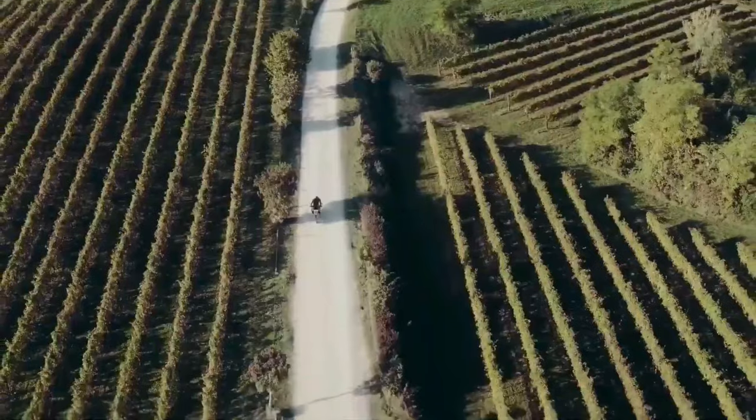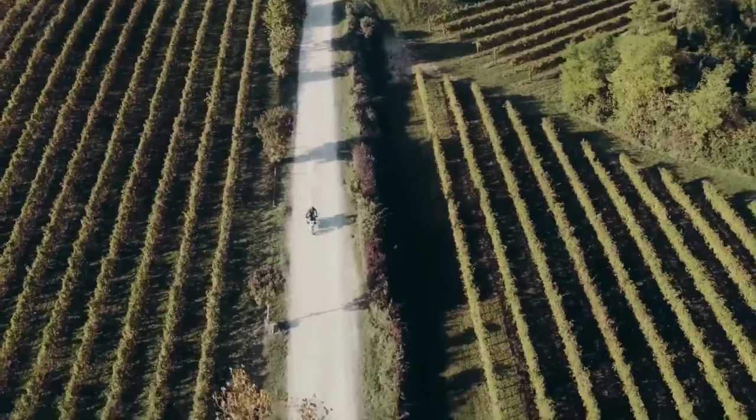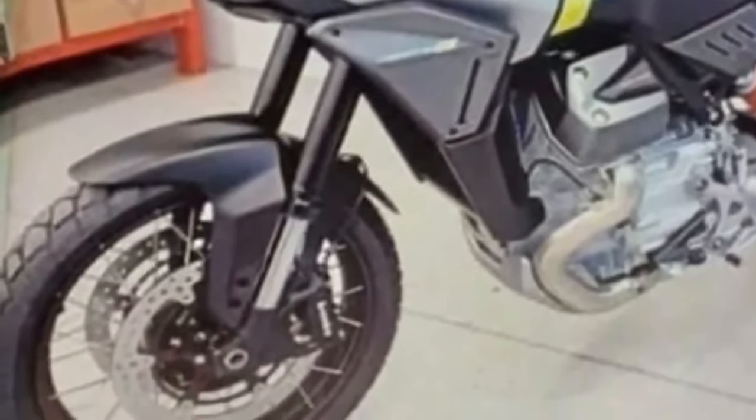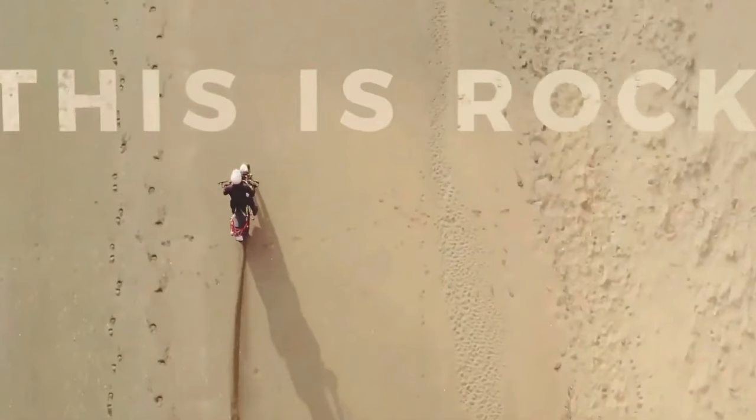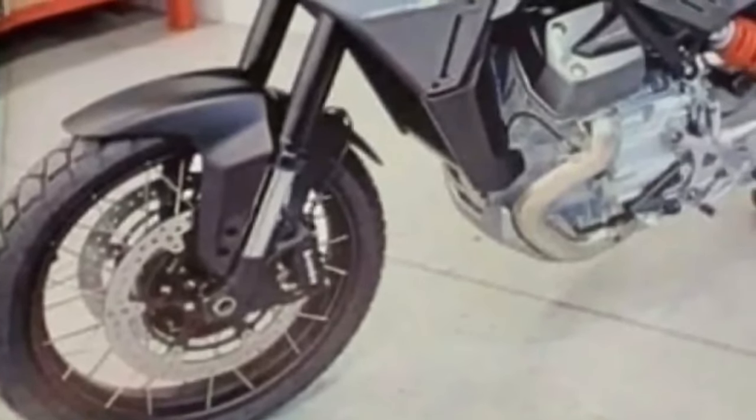As its name suggests, the Stelvio draws a lot of inspiration from the existing V100 Mandello. So the new adventure bike flaunts the same Guzzi special design language, complete with a distinct LED headlight and tail lamp. However, there's no shortage of bespoke elements here.